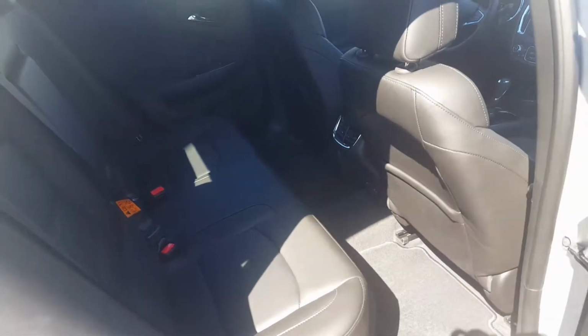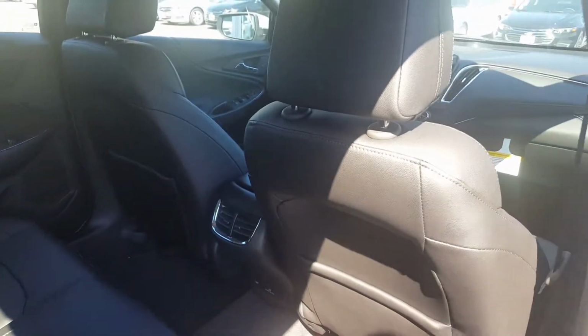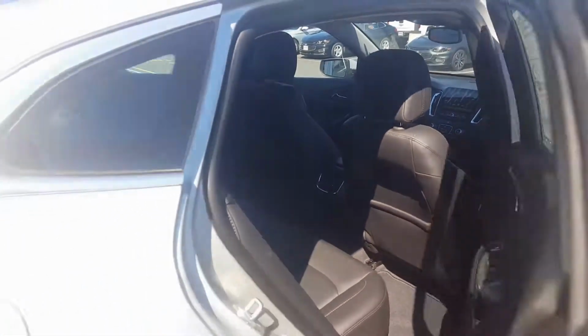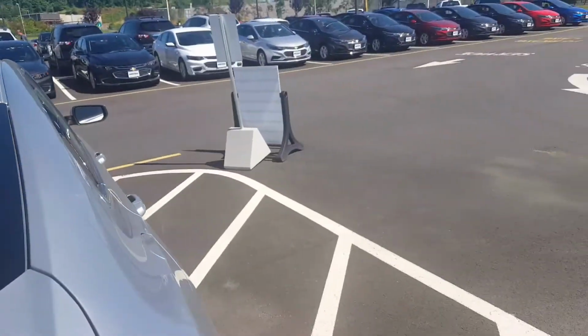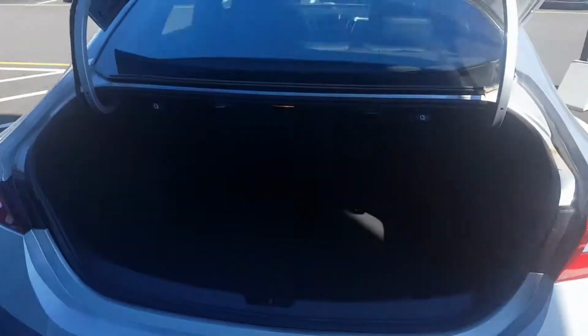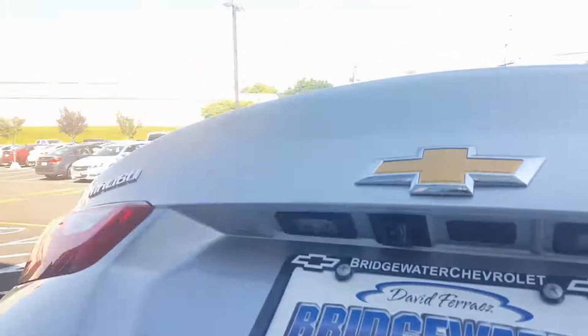That will seat three people comfortably. Rear vents, a lot of comfort for your occupants. They improved the trunk space too. As you can see, it's a very deep trunk space and still offers versatility from the 60-40 seats. You just pull the latch, flip the chair down, and you have a really nice pass-through system. Backup camera.